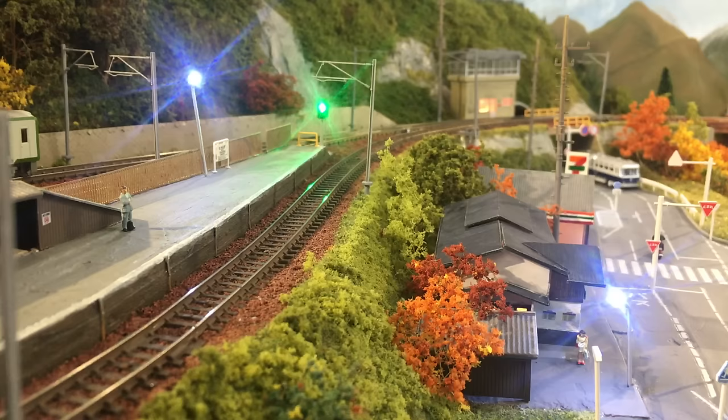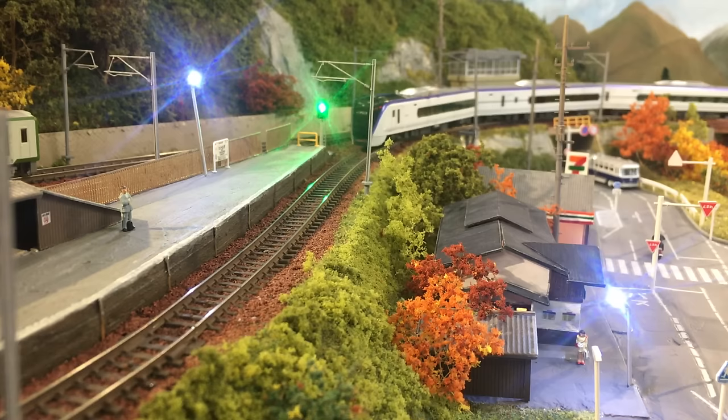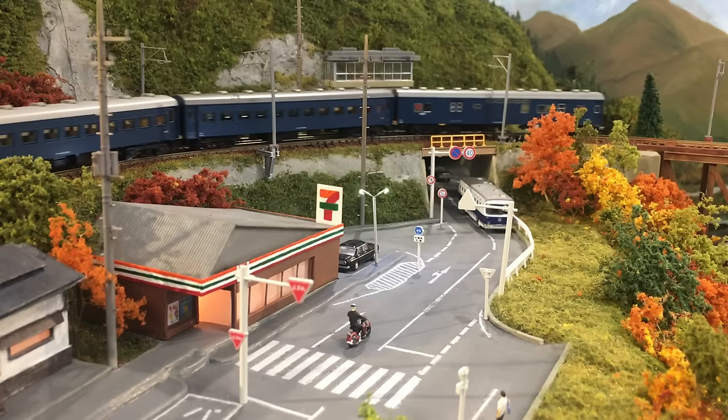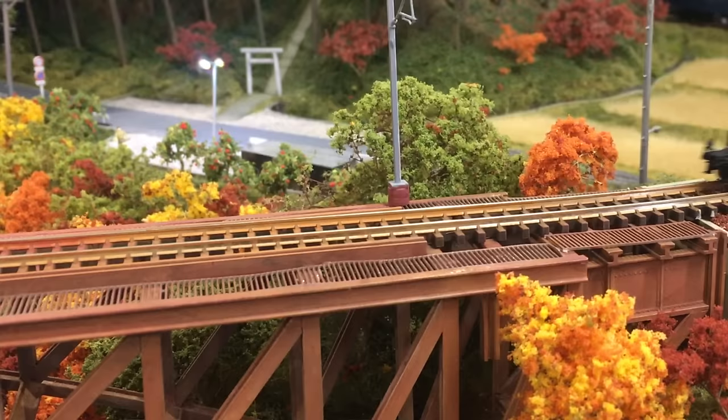Because it's JR East region, which is Japan Rail, I choose to run Japanese Kato and Tomix company rolling stock, mainly from the JR East region. So a lot of modern era stuff, but I like to run the steam locomotives as well to give it that nice atmosphere. I think it's much more vibrant than I originally imagined.